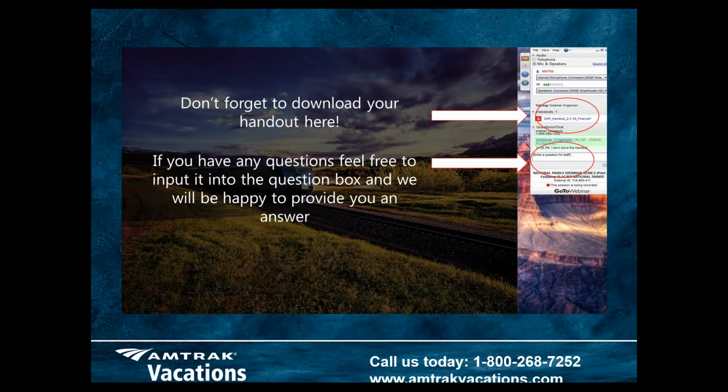At the end of the presentation, or certainly throughout, you have an opportunity to download what we refer to as our travel agent reference guide. It's really a cheat sheet with a nice big colorful map of all the great train routes that Amtrak Vacations travels to, as well as the seating and sleeping accommodations. So definitely make sure to download your copy today and have it handy any time you speak or meet with your awesome clients.